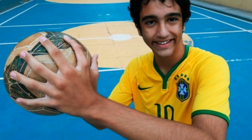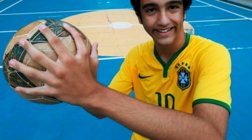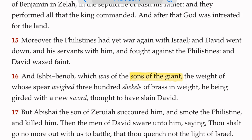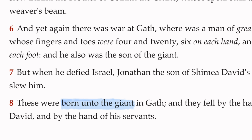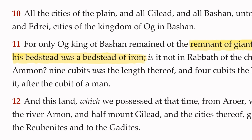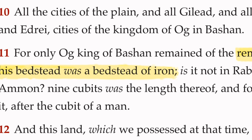So the Bible is going to open up a whole world for us into the Kandahar Giant, maybe some background or some backstory. This is all new to me. Here's called Sons of the Giant. Giants were apparently having birth, or they had some kind of a timeline on them, born into the giant back in the Bible. This guy's bedstead, look at the bedstead that the giant slept in.